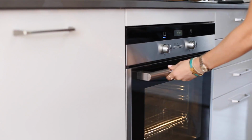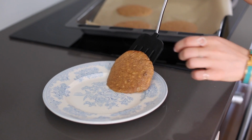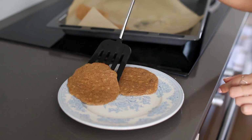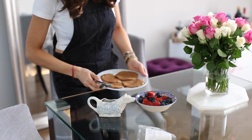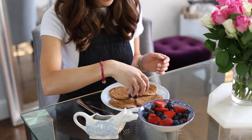They kind of turn a slightly bit browner. They're really filling, so sometimes I have 2 and I'm so full, or maybe even 3 or 4 if they're quite thin ones. And I'll add some fruit to this. I'll add some maple syrup as well.